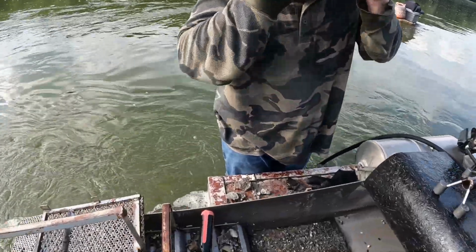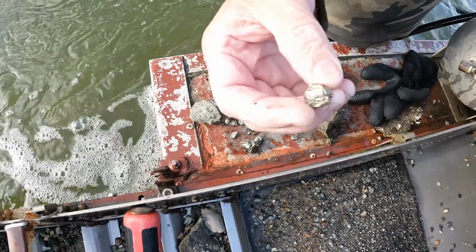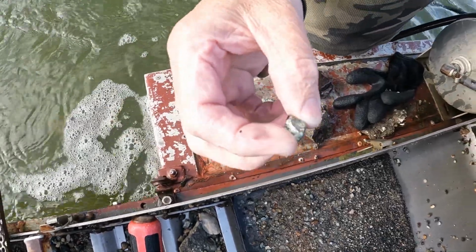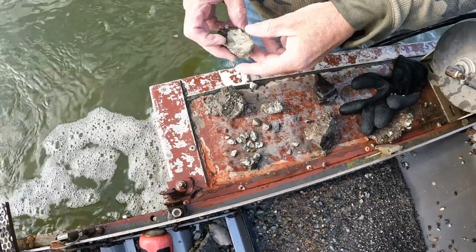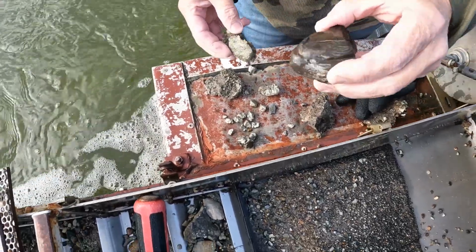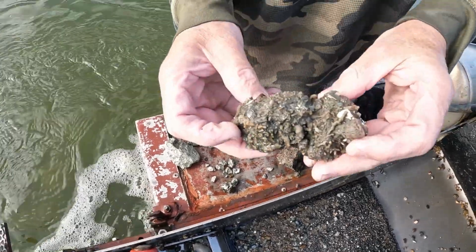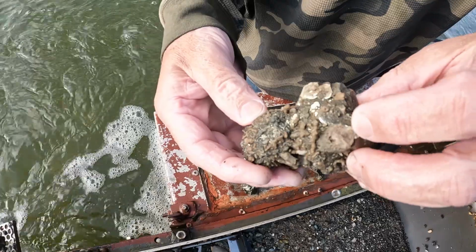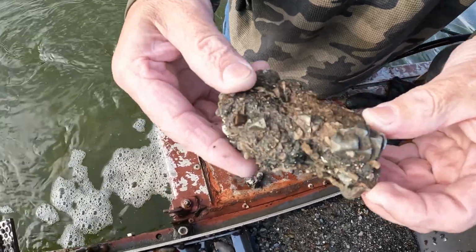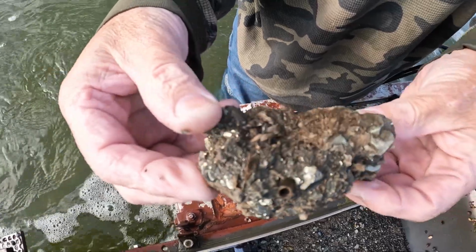What do you got over here? A bunch of fancy pyrite. Pretty pyrite. What's that black thing? Black stone. Oh, I don't know what that is. But look at this. The coral's chert, the coral turned to chert, and then the bedrock turned to pyrite. So you've got all this coral, looks like it's crawling around on pyrite.